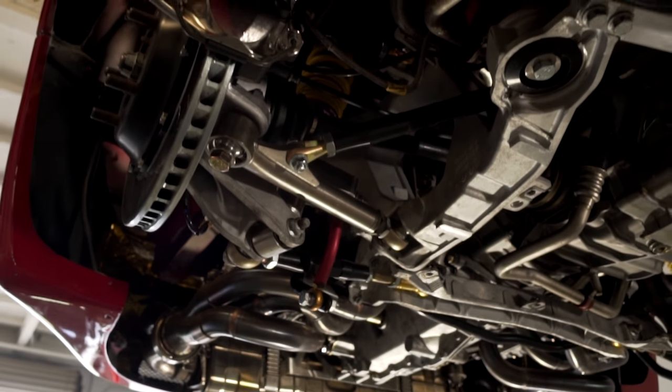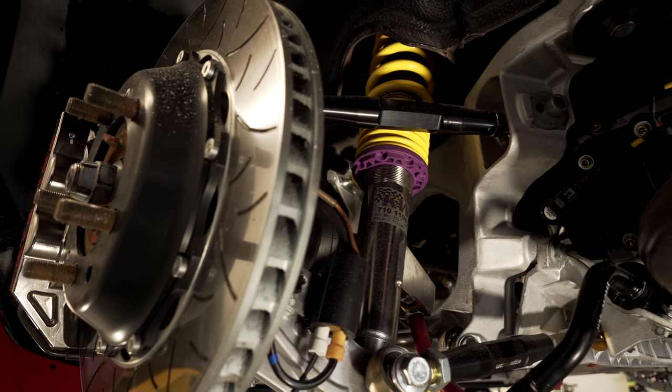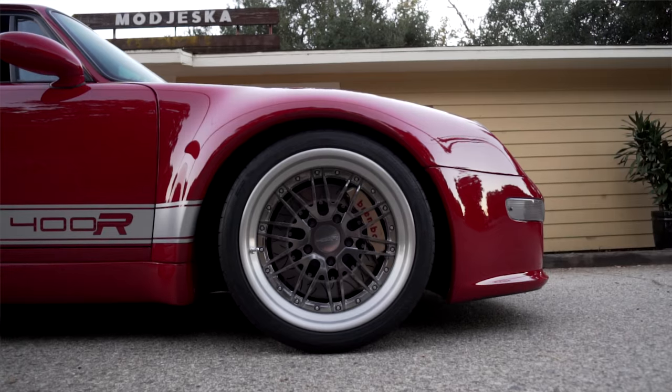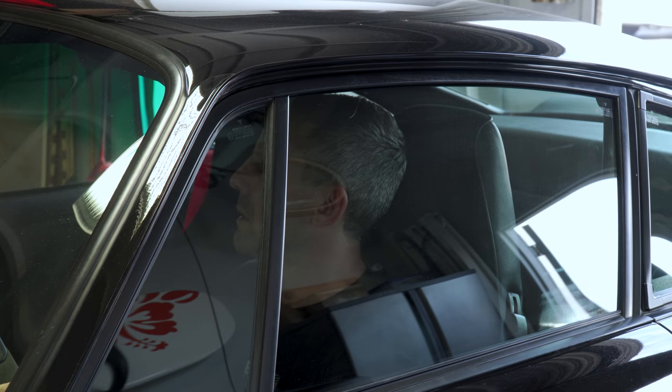Hydro-lift system. So the idea is, if you come to a speed bump or if you're in a steep drive and you need to lift the car like any modern supercar, you can just hit the button and the front of the car will lift a couple of inches, and it gives you that extra ground clearance.